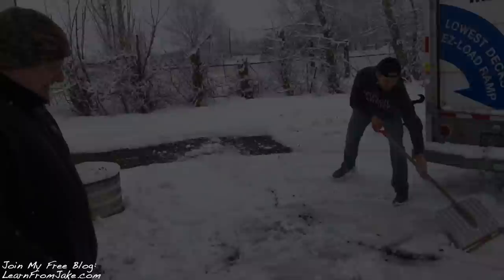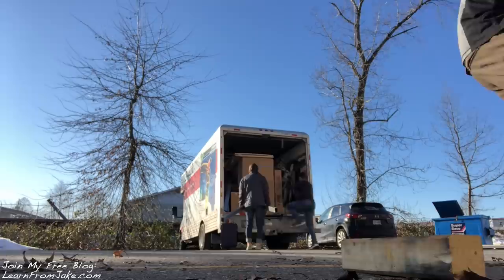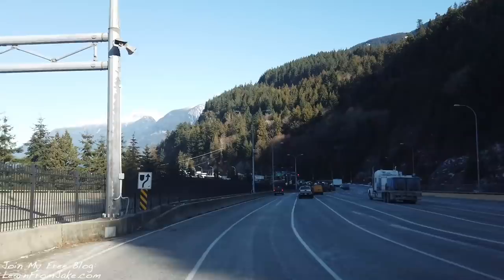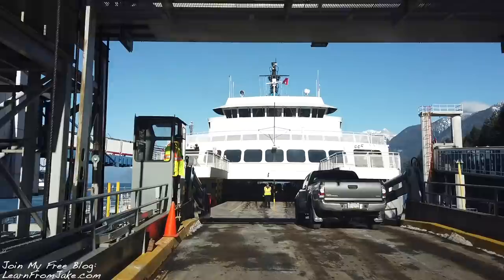Along the way, we stopped to pick up more materials, such as the carport you already saw us install and build here on the channel. If you haven't seen us put up the carport in the rain, it's a good series, go check it out. Honestly, my favorite part of the journey from British Columbia to Vancouver Island is the natural beauty that surrounds you as you cross the ocean on the ferry.